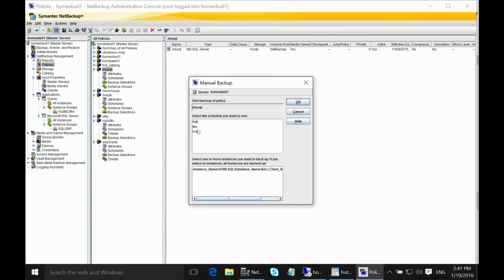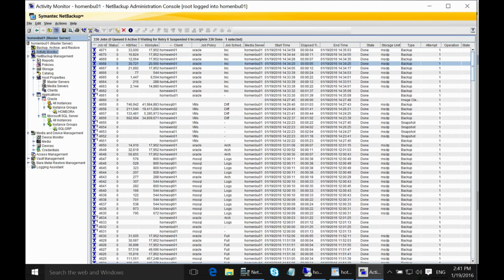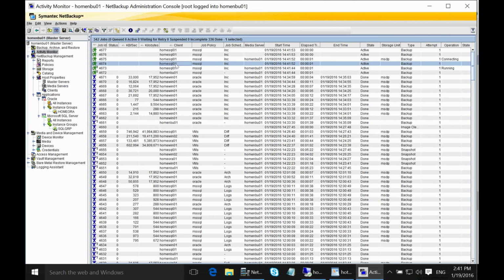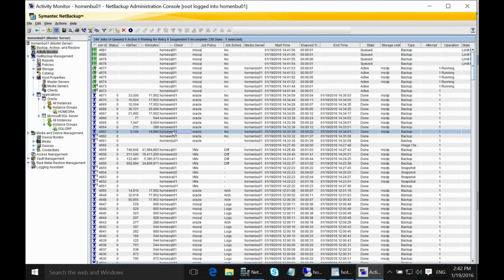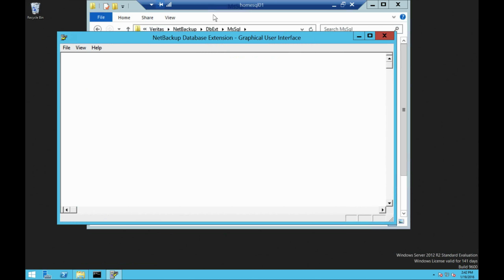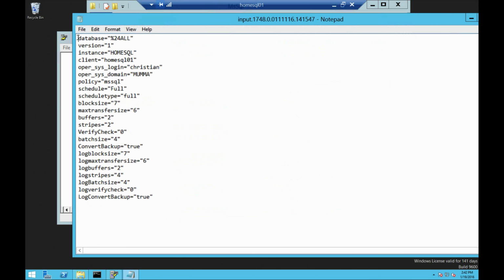So we'll go ahead and run a manual backup of the SQL policy. And this looks pretty much as you would expect it to, as if you were using a batch file. One thing to note is with Oracle, where we saw that run block created and we could view it in the job details, for SQL, it does something similar, but it's on the server where it creates these temporary input files. So if we look at these, we can see that they look like a SQL batch file, but they were actually created dynamically as the policy was kicked off.